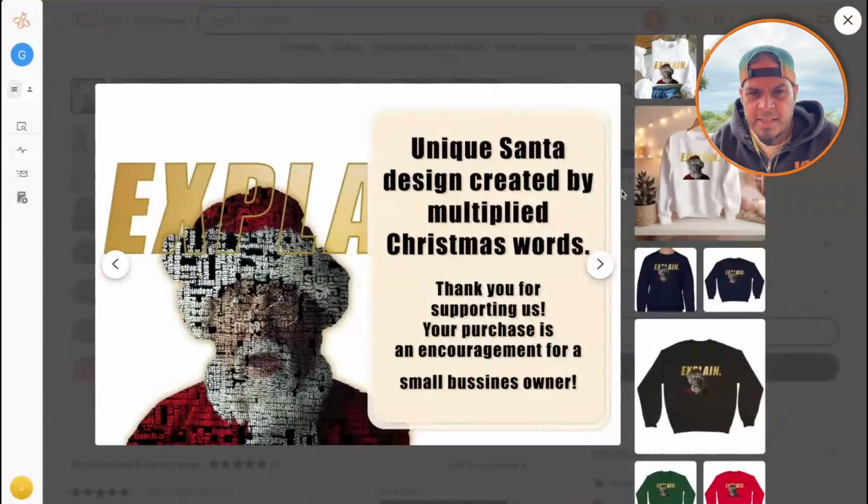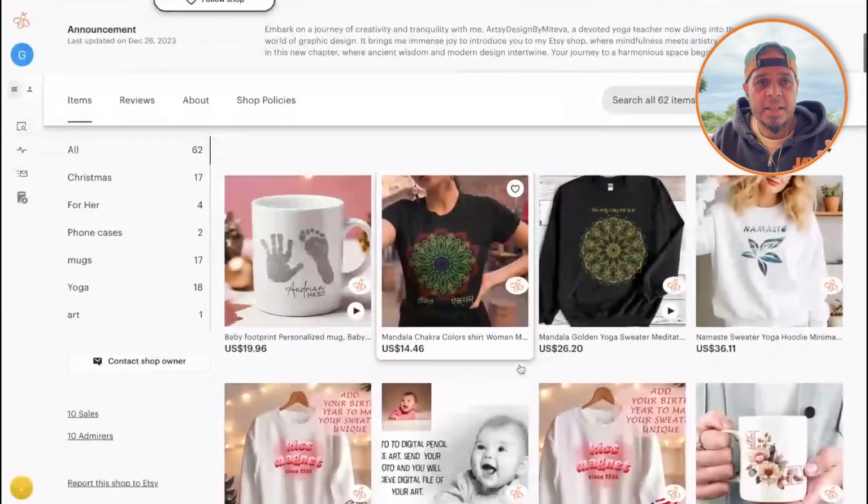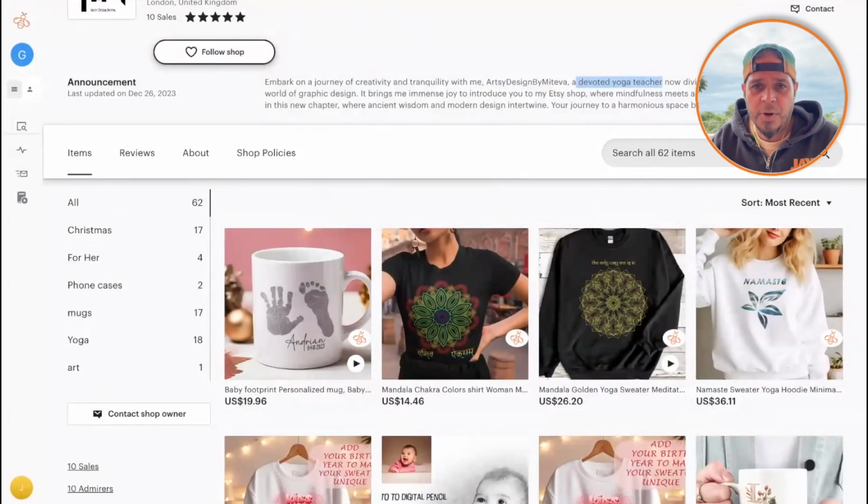A unique Santa design created by multiplied Christmas words. Well, you can't make out any of these, so thank you for supporting us. Your purchase is an encouragement for a small business owner. So typos here, BUSINESS is business. And the spacing here, this all goes back to Design 101, right? So start there. So that said, the easiest win for you is stick to what you know.